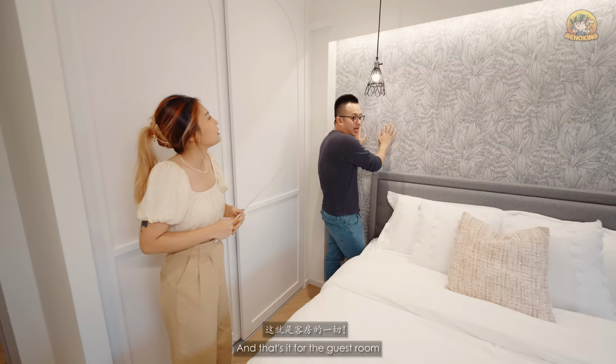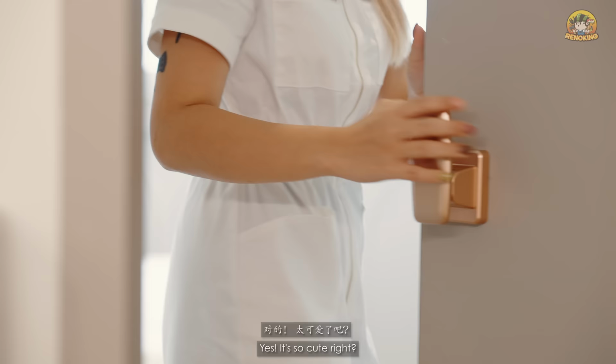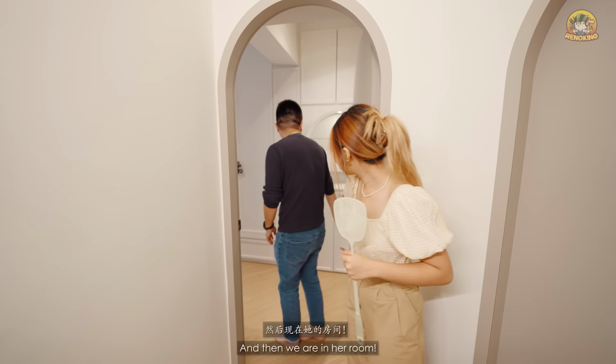Now, we are going to the PR. The visitor room, lah. Is it really the PR? Yeah. Okay. I don't know what it is. But wait, look at the doorknob. Yes, it's so cute, right? So, this is the Nikawa push and pull from Arm Digital. I think it really complements the whole art. And then we are in her room. My room!